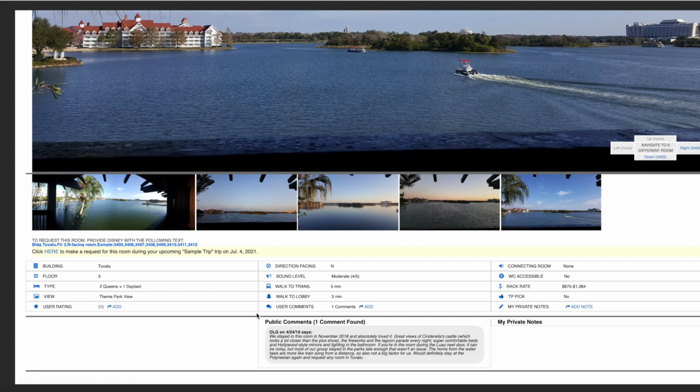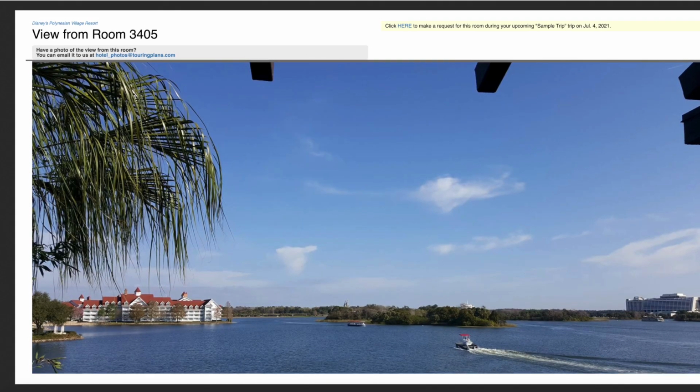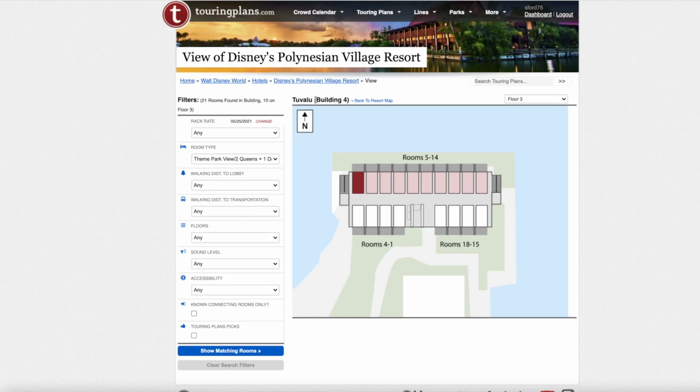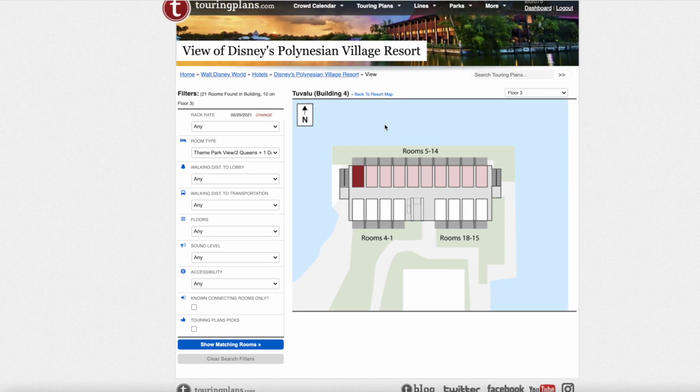If you're in the room during the luau next door, it can be noisy, but most of our group stayed in the parks late enough that it wasn't an issue. The horns from the water taxis are more like train songs from a distance, so also not a big factor for us. Would definitely stay at the Polynesian again and request any room in Tuvalu. So again, that kind of goes to what I said: if you're going to book this category or even Lagoon View, then you want to request Building 4 Tuvalu.